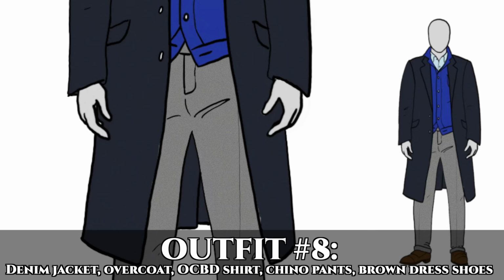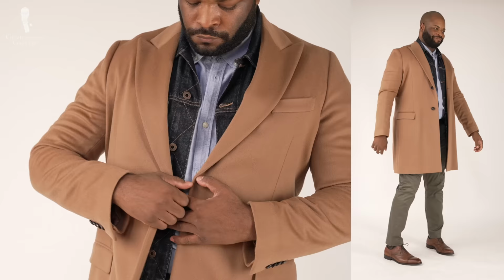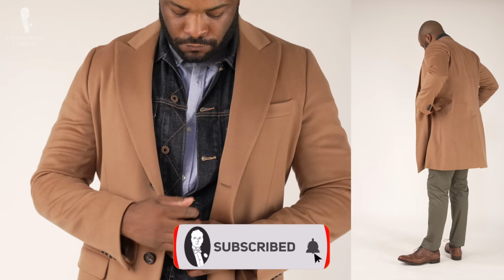Now last up is a more daring denim jacket look, but one I'm sure you'll want to try yourself. The idea of this look is to use the denim jacket as a middle layer between an Oxford cloth button-down shirt and an overcoat. For this look to work well, the overcoat needs to be at least knee length, so that enough difference is given to make it look intentional. We're not going for the "heating is broken and I'm wearing everything I own" look.